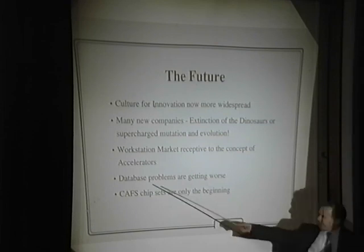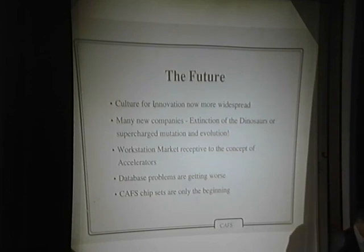What about databases? The problems with databases, particularly large ones, are getting worse rather than better. The current data models they use are inadequate to represent the problems with which we wish to deal. We are faced, therefore, with two problems. One is actually raising the level of abstraction by which the databases are described. And having done that, that introduces problems of performance.